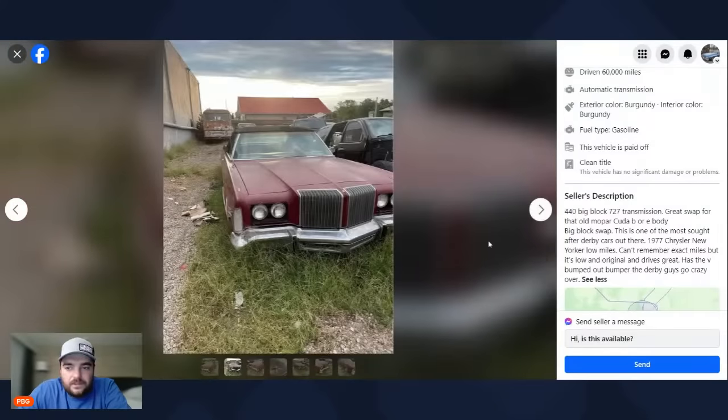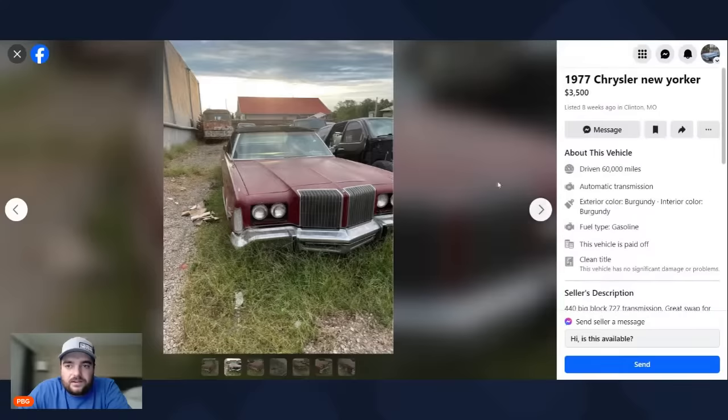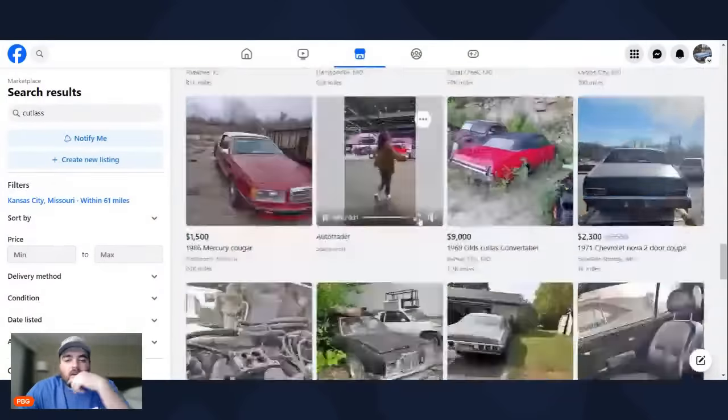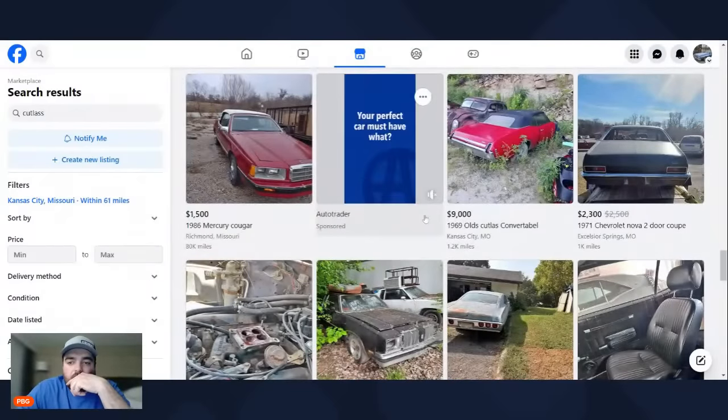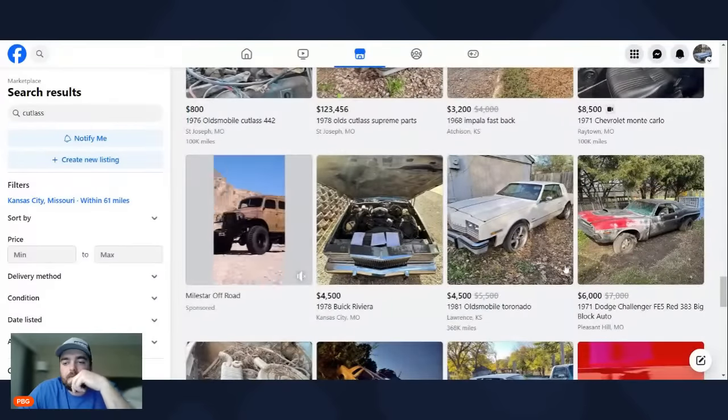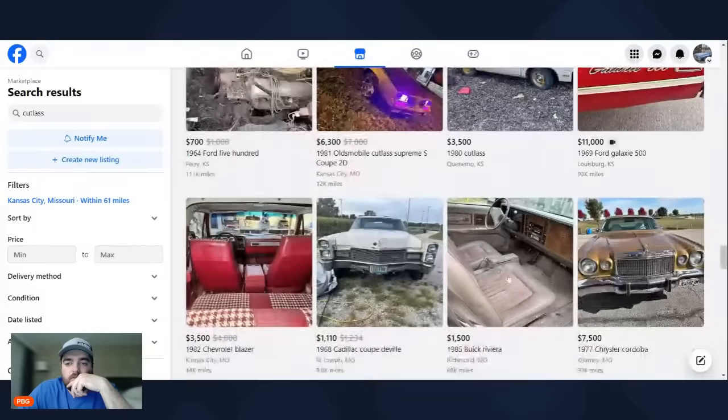I mean, it's a car. $3,500 is crazy for that. No. I mean, it'd be a good demo derby car for demo derby prices. What else? What else?